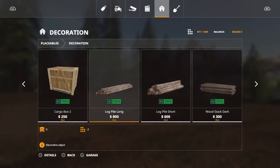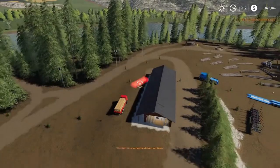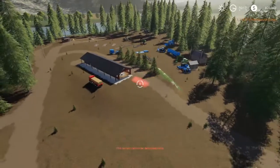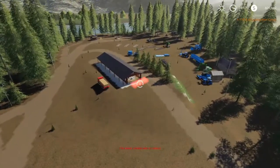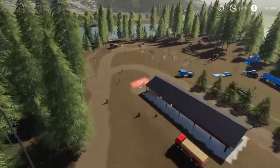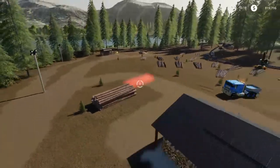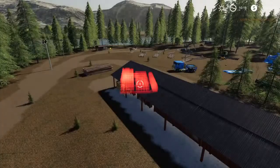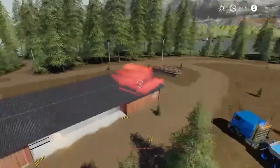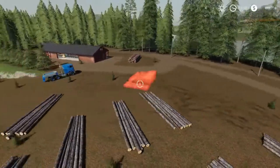But you have the log piles that you can add. I don't know if they're usable, but you have the wood stack here. Man, can I put a wood stack right over that freaking hole? That'd be awesome. That might mess up the landscape in there. I was thinking maybe a stack of lumber like that, and then we could do a couple of these pallets or something, to make it look like the wood's coming out of the mill. Or I guess too close to that.